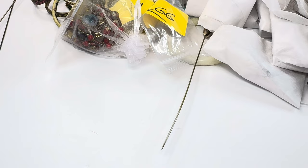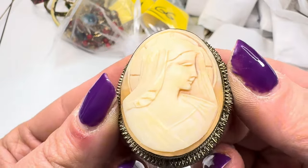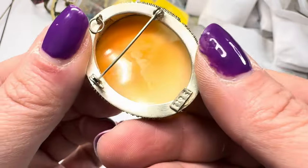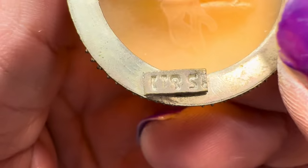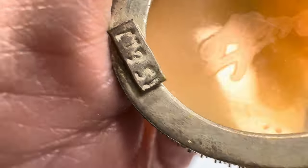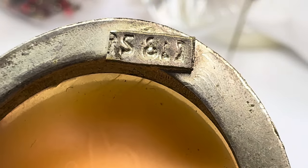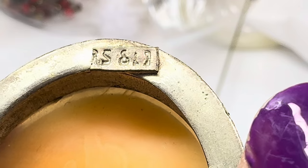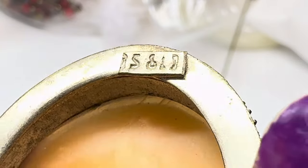And then this one is amazing. So check this one out. It is the Virgin Mary, and it is a shell cameo. This is absolutely unbelievable. This one is marked. I'm not sure what this says. Let's see. S811-5611. What do you guys think?